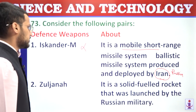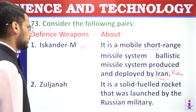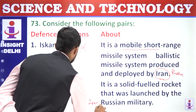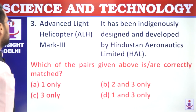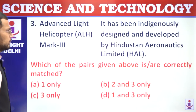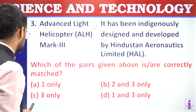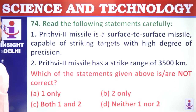Second, Zulfiqar, it is a solid-fueled rocket that was launched by the Russian military. Incorrect. It is launched by Iran. So both these pairs are incorrect. Third, Advanced Light Helicopter ALH Mark III. It has been indigenously designed and developed by HAL, which is correct. Right, so only the third pair is correctly matched, and that's why the answer is C, only 3.